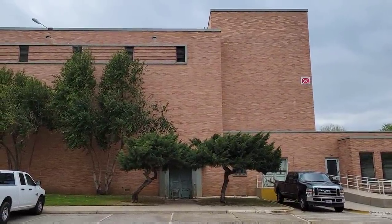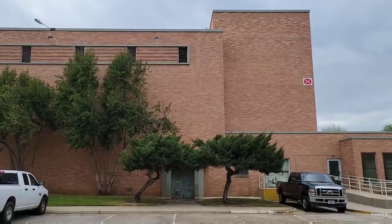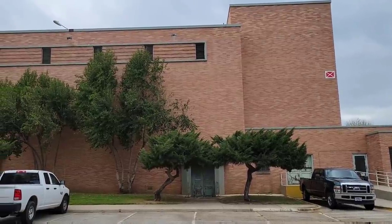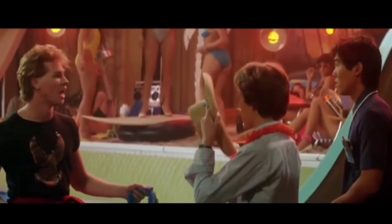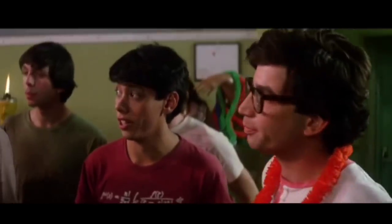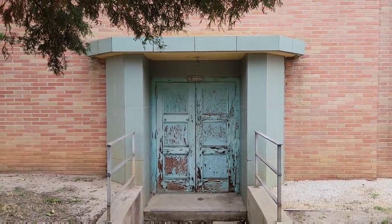And the strange thing is, I wasn't even able to find any pictures of the inside of this building online anywhere. I actually couldn't find any information about this building online. It's almost like this building doesn't exist. I had to physically drive down here and search for this building. But luckily, considering nothing here has changed, we're able to tell that this is definitely where they filmed that scene.